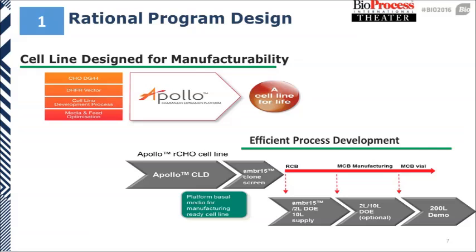The rational design of programs started where we were essentially developing the Apollo cell line system. When we were focusing on goals for the cell line development, the high titer was not the actual objective. The objective was to get a cell line that is suitable for manufacturing and can be taken all the way to commercialization. So hence the cell line for life.